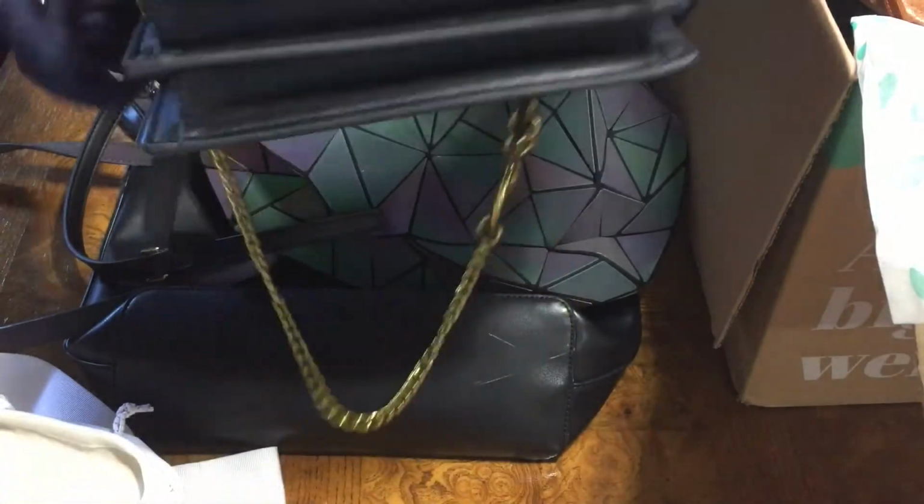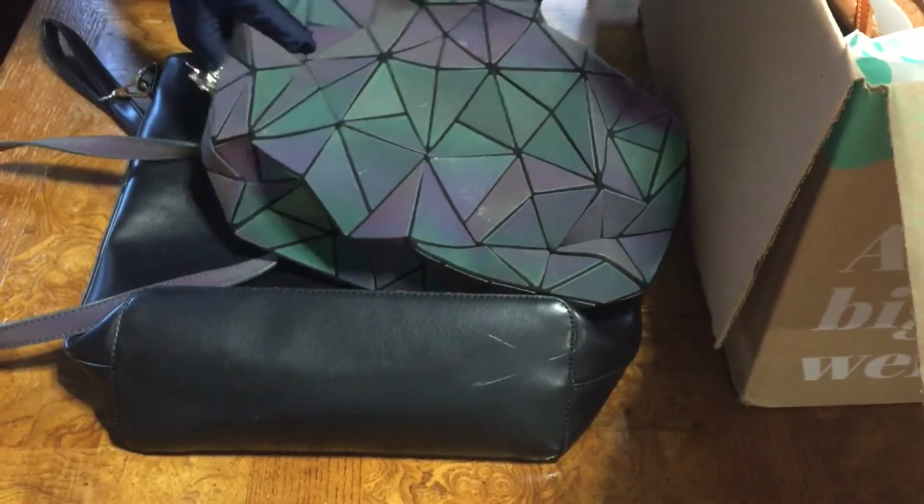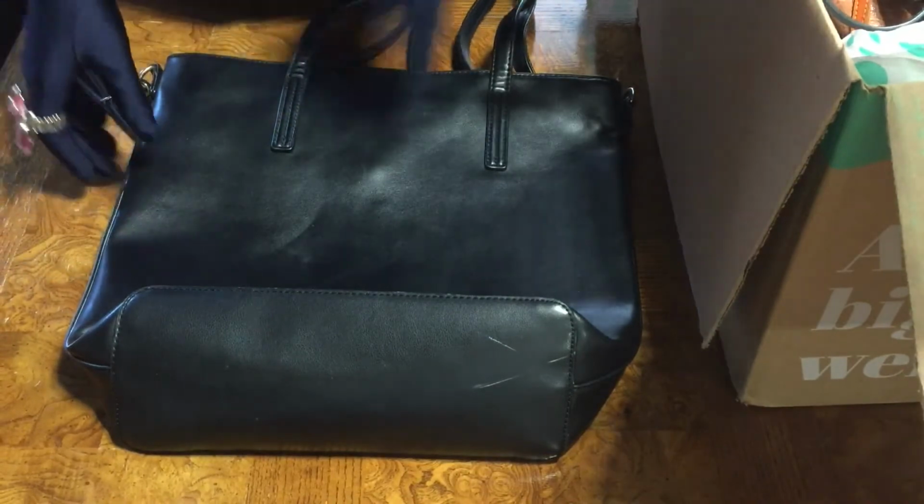Branded crossbody bag, the North Face bag, the geometric bag, and the Aldo.